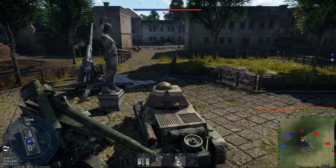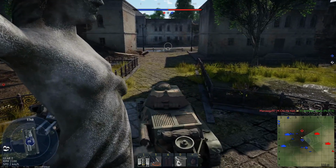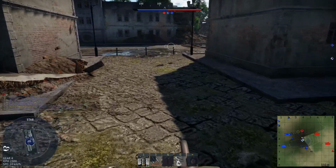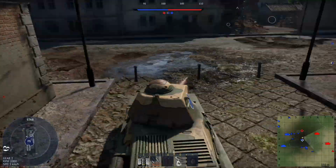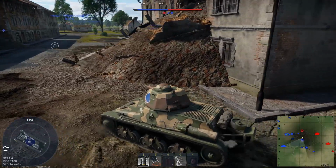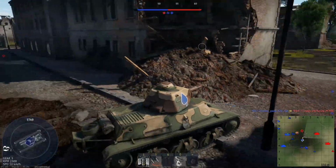In August 1935, Hotchkiss delivered their third and final prototype with a new cast hull and APXR cast turret armed with a 37mm short-barreled gun. This design was accepted in November as the Hotchkiss H35, and 200 units were ordered. Production began mid-1936, and by September the first vehicles were delivered and heavily tested.